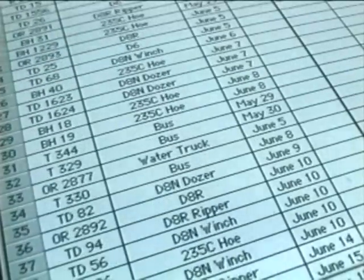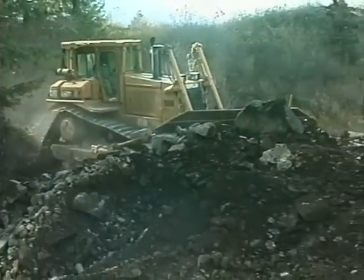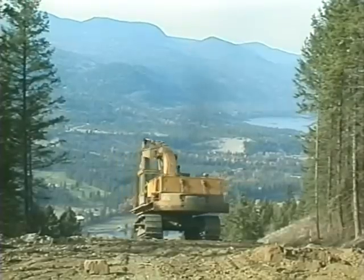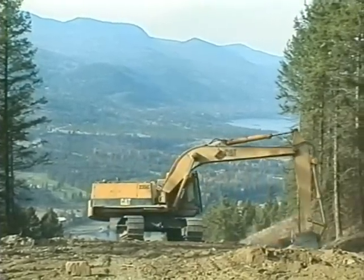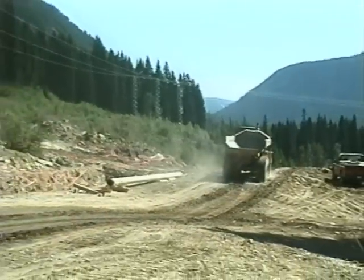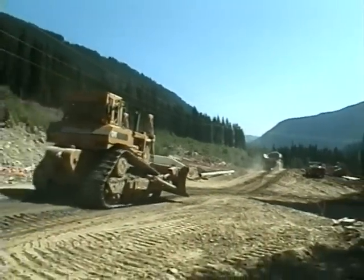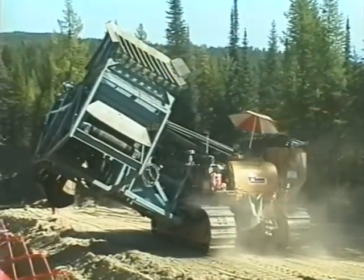There are in excess of 100 pieces of heavy equipment, which we classify as dozers and side booms, excavators. Most of it is owned by Marine Pipeline, although a percentage of it, perhaps 15%, is rental equipment. That is, some of it's owner-operated, some of it is just rented outright and operated by Marine personnel.